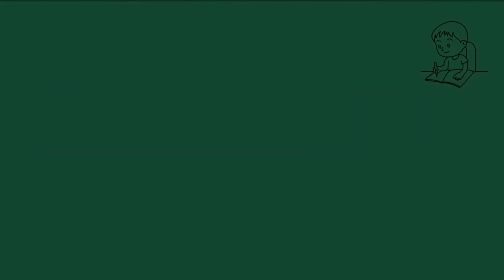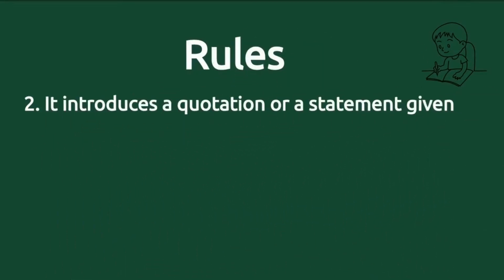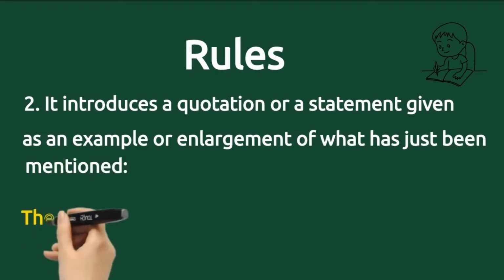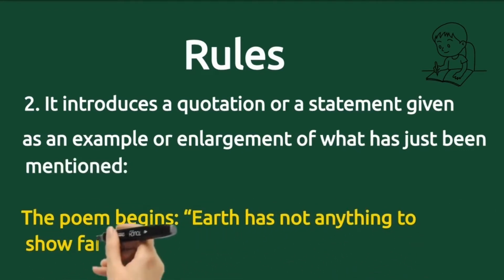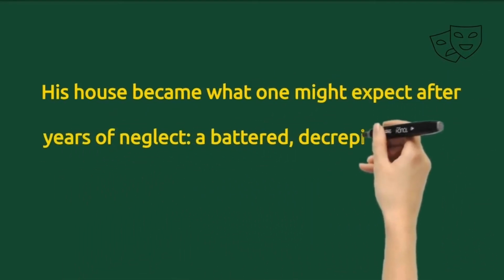2. It introduces a quotation or a statement given as an example or enlargement of what has just been mentioned. The poem begins, "Earth has not anything to show fairer." His house became what one might expect after years of neglect: a battered, decrepit wreck.